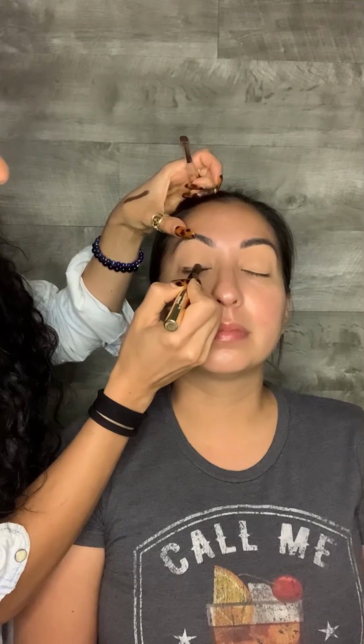So what we're gonna do, I wanna keep her eye super, super basic. So directly from here, I am gonna go ahead and make a nice line across the top of her lid, okay? It's just a little thicker in the outer corner. Can you just move forward so they can see that? Okay, these dry super quickly.